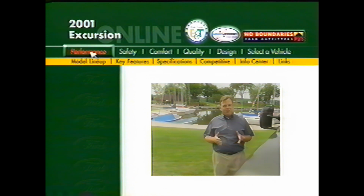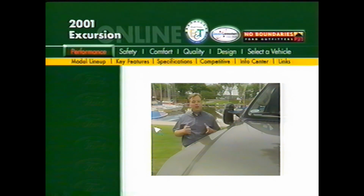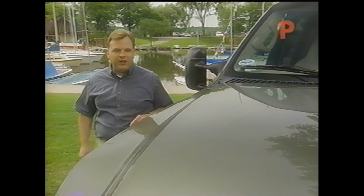Now, when you speak to your customers about performance and handling, you want to emphasize that the Excursion has purposeful power. Now, in this section, we're going to talk about the 3 available engines. We're going to talk about the proven 4-speed automatic overdrive transmission, and then we're going to talk about the optional 4-wheel drive electronic shift-on-the-fly capability with the pulse vacuum hub-lock front axle system. Now, if you want more information on any of the features we cover in this section, you'll want to check the 2001 product website or the SUV source book for more details.